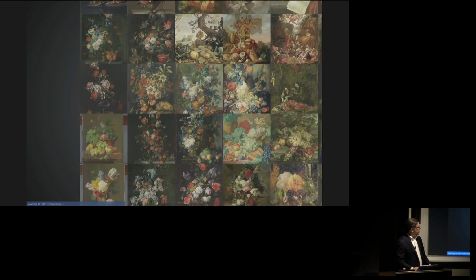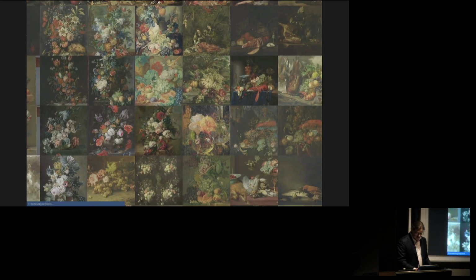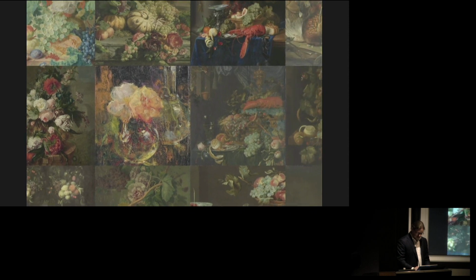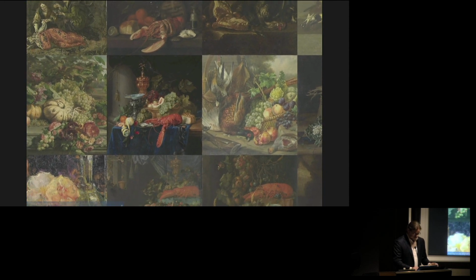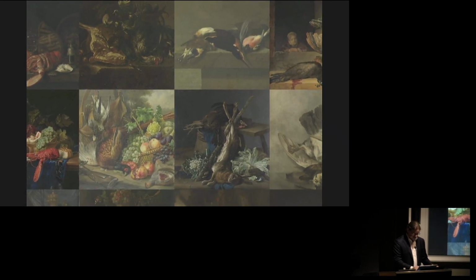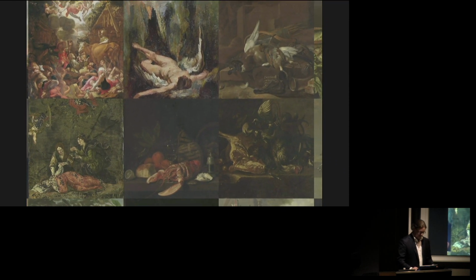So over here you have still lifes, floral still lifes. And then over here I have still lifes with fruit and food, and then game animals, lobsters, and pheasants, and so on. And then over here I just have dead animals, and then dead people.